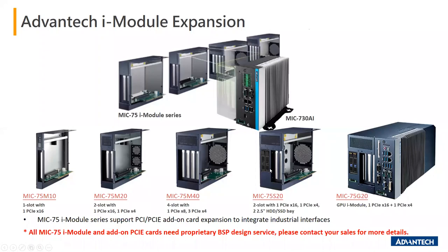I can give you an example. Some customers want to use a camera link card, but camera link is a very high frequency throughput card, so you cannot install a camera link card on a mini PCIe. There are different kinds of camera link cards, but high frequency camera link cards or 10 gigabit cards you must install through PCIe, not mini PCIe or M.2. So how could you install the cards into a PCIe? You have to leverage iModules to do that.